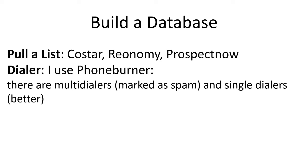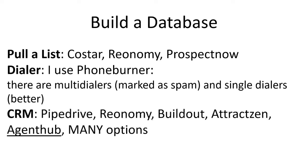There's another thing called a multi-dialer. This is where when you say spam likely, it's because what they have is a software that's dialing like 5 or 10 numbers at the same time. And when someone answers, if you've seen where you pick the number up and it takes 5 seconds for someone to pick up and say hi, that's because they're using these multi-dialers that are dialing 5 or 10 at a time. And it's a really easy way to piss off your database. So I wouldn't use that, but you can use Phoneburner as well.